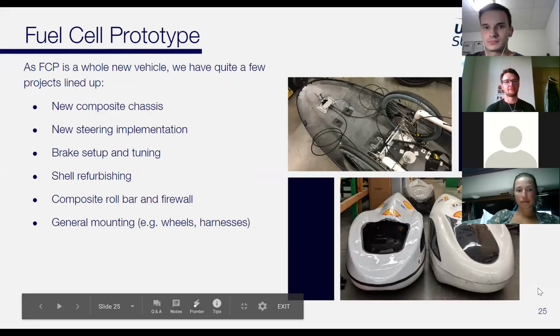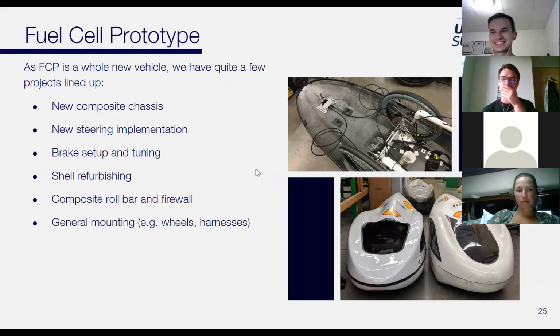And then obviously with a new car, there are new car things that need to go onto it. For the refurbished shell, we're going to repurpose an old one, so we don't have to do two this year. It saves us some money and saves us time as well. We're designing a new steering system for both our prototype vehicles, and we need to implement that onto both cars. Obviously, the new car needs to be able to stop, so brake setup and tuning. Shell refurbishing I mentioned, and then also bring that composite roll bar idea over to this new vehicle as well. Then everything needs to get mounted, from wheels to that roll bar, safety harnesses, so everything needs to get stuck to the chassis.